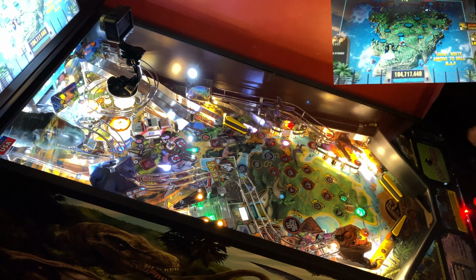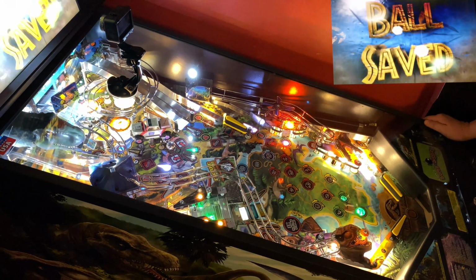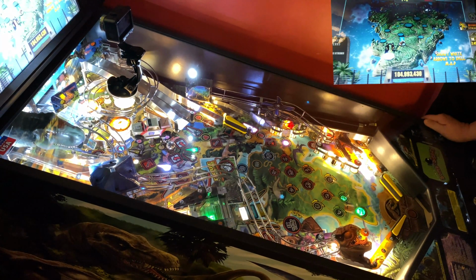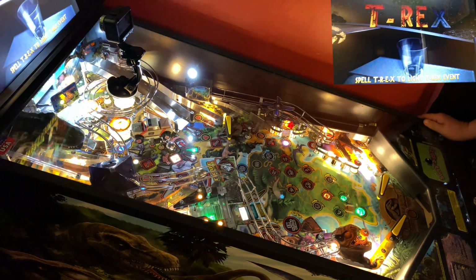So let's see what else we can do. Well, that didn't go so well. So that's the shot that I wanted off of the first shot.